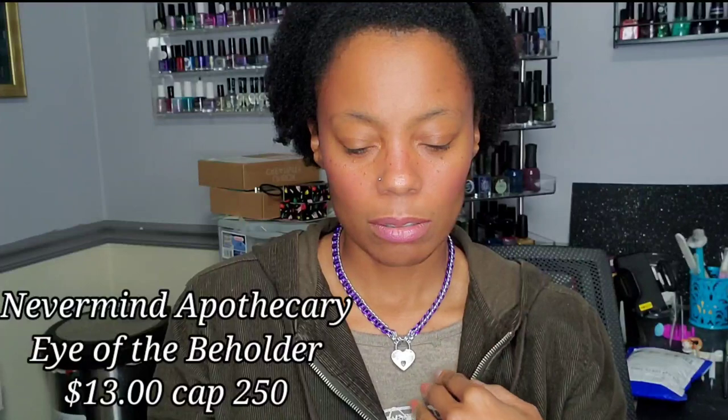Next, I have Nevermind. I'm going to say this wrong. Nevermind Apothecary. I think I'm saying that right. Eye of the Beholder, priced at $13, inspired by D&D Beholder.